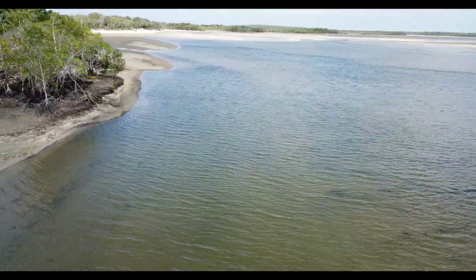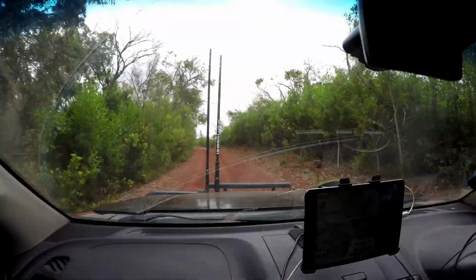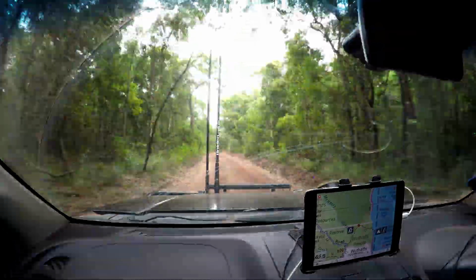We spent a couple of days at the Jardine River mouth before heading south again and making our way to Captain Billy's Landing. We overnight camped there, then we left and headed south again with the plans of heading through the Frenchman's Track.